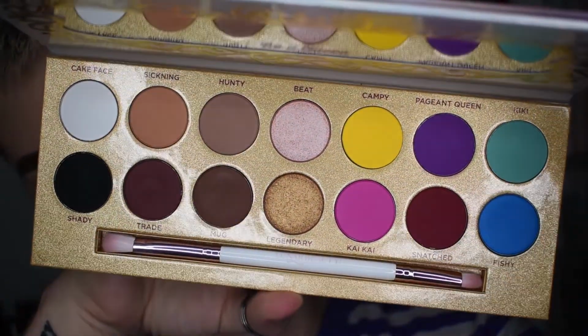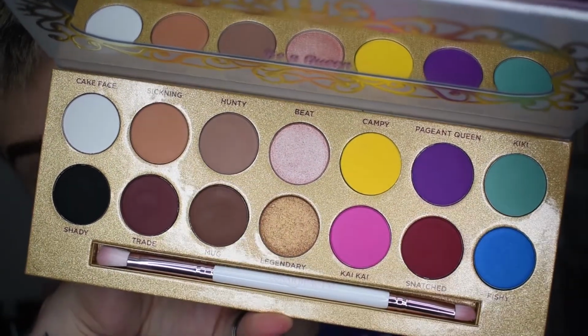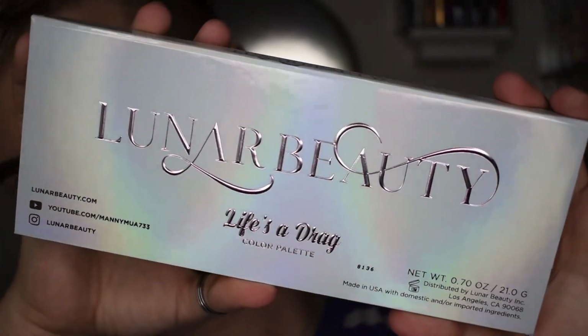And you open it up and you're going to see the 14 pretty decently big size pans, as well as a double-sided brush. Then on the back you're going to see Lunar Beauty's logo with Life's a Drag color palette on it. So you're going to get 0.70 ounces and 21 grams of product. It's pretty big, it's pretty heavy, so I do like that. I do like how big the pan sizes are.